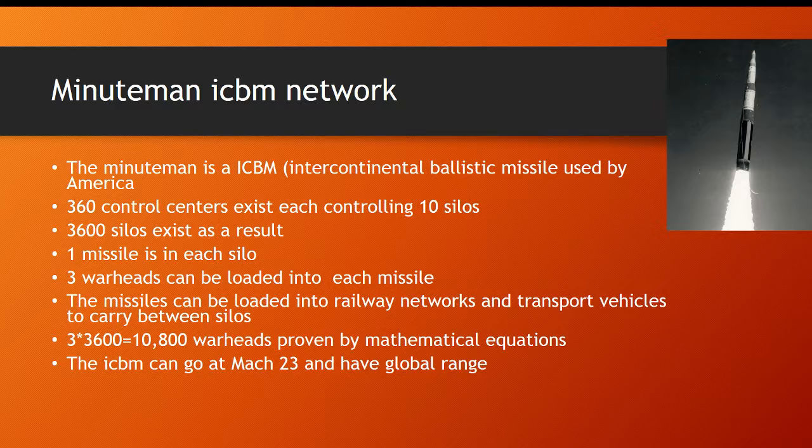Minuteman ICBM network. The Minuteman is an intercontinental ballistic missile used by the United States of America. 360 control centers exist, each containing 10 silos. 3,600 silos exist as a result. 1 missile in each silo. 3 warheads in each missile. They load in the railway networks and transport vehicles to carry between silos. 3 times 3,600 equals 10,800 warheads. Proven by mathematical equations. The ICBMs can go Mach 23 and have global range.